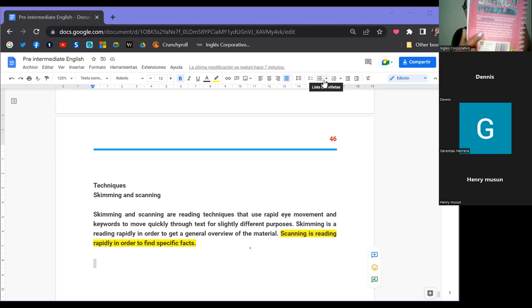But if you go to the end, you are going to find this information about this kind of book that you are going to have. And it's like an explanation of the things that you are going to find in the book. So in that case, when you are going to have that kind of documents or text, you are just going to have like an idea, a general idea about the text.